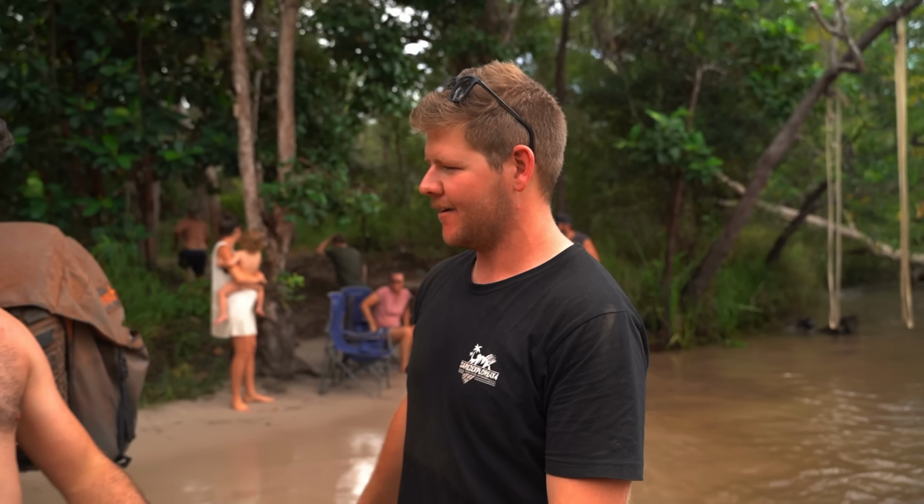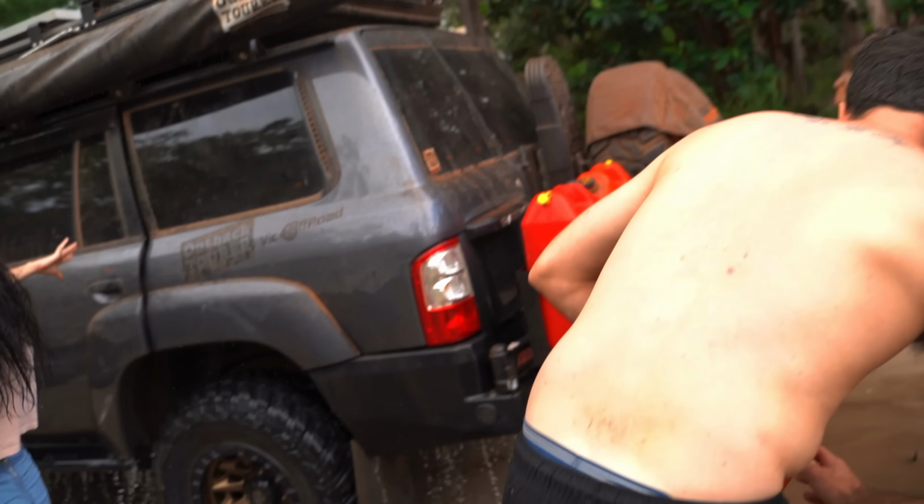Sharked up, and then off my gearbox tunnel just started waterfalling everywhere. So it came out of the center. Yeah, man. How do you feel about this trailer?